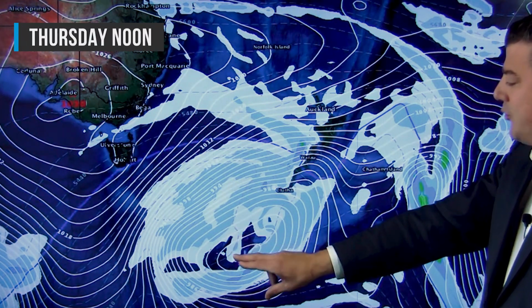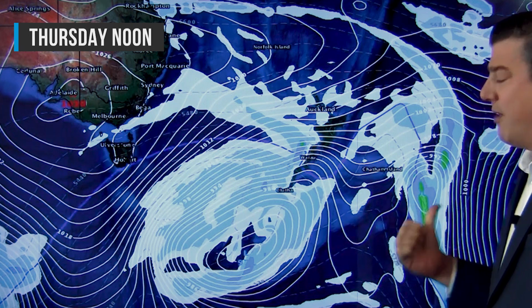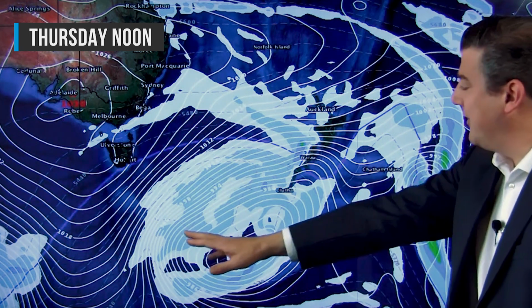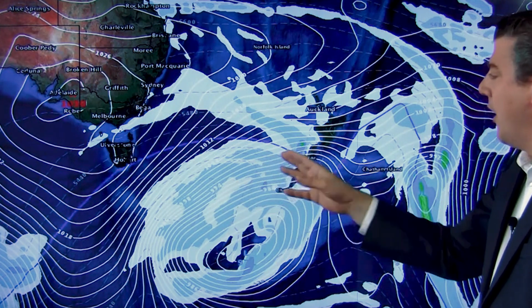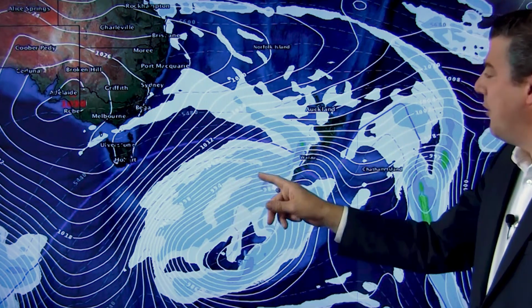Then we get to Thursday. In comes the next big stormy system. Meanwhile, the other one has already moved away to the east. So we've got another surge of even stronger winds, and this could produce both rain warnings, wind warnings. In fact, there might even be snow warnings as well. So there's quite a lot going on with the second burst of rough weather this week, which starts on Thursday.